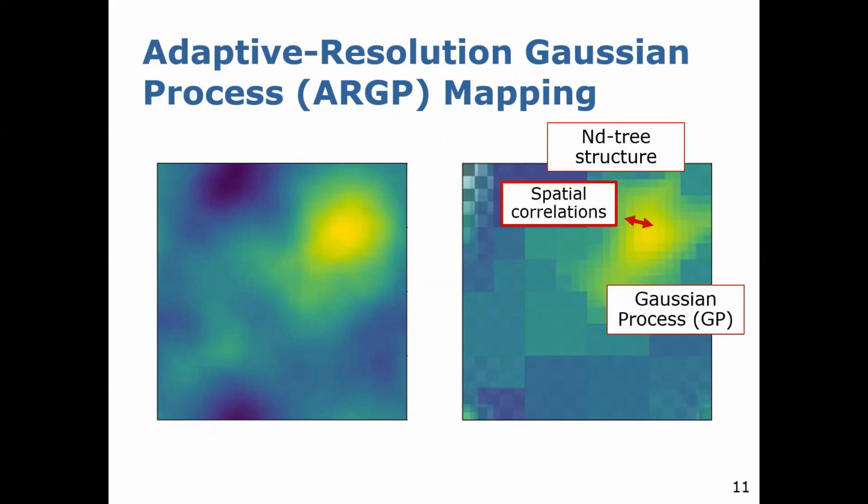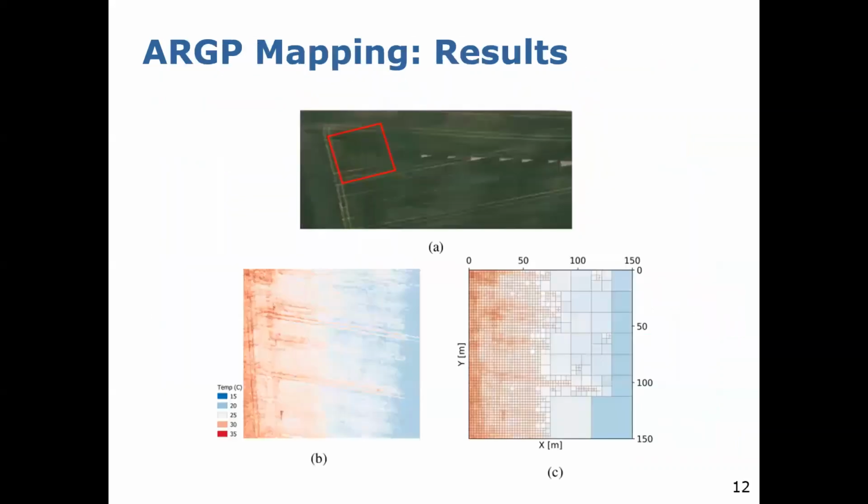Second, we use Gaussian processes to encode spatial correlations within the map, which increases robustness against measurement noise. This also provides uncertainty information for probabilistic mapping and planning. During a mission, the map is updated in an incremental fashion to avoid heavy computational burdens.